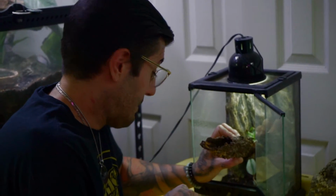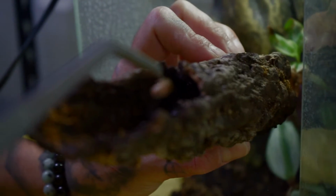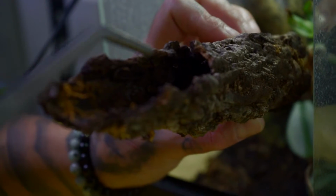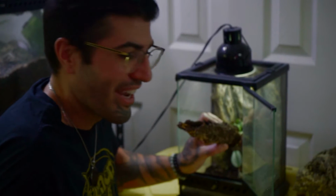He gobbled that shit down super quick. So let's see if he's going to take to another one. Let's see if Napoleon comes out and takes to another one. Dude, savage. Such a cool, amazing tokay gecko. Super awesome. I love this guy, or gal. I don't know what he is yet, but here it is.